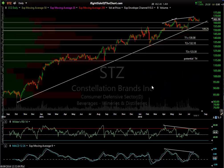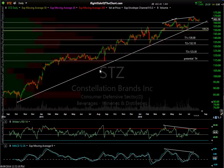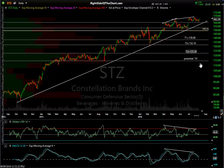Last one. This is still a trade setup on the site. It has been for a while. I was waiting back then for a trigger of 149.25. I may revise the short entry. You have this uptrend line, and once that uptrend line breaks, I may have to also revise the targets. It's been a while. This one hasn't triggered any entry yet, but the divergences continue to build.